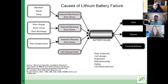One thing to remember here is the first three categories your device design can take care of. Cell internal fault, there is nothing your device design can do about that.